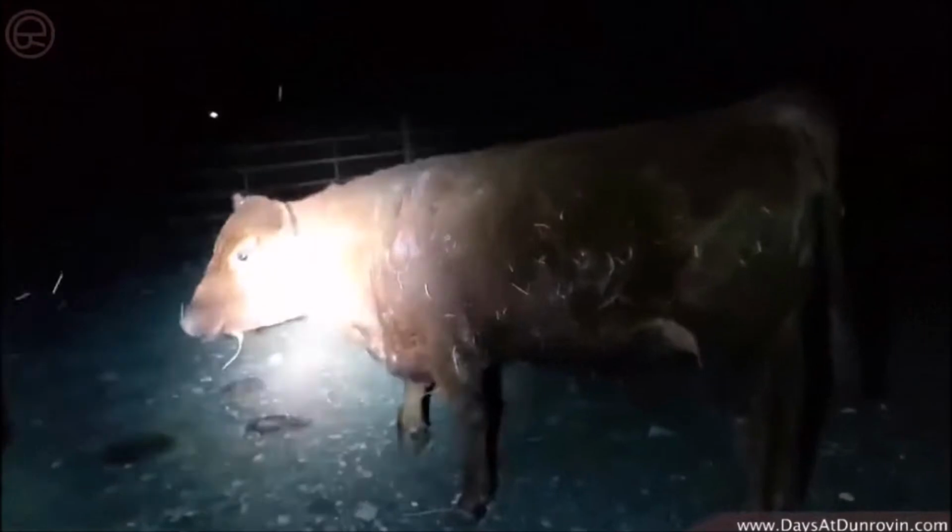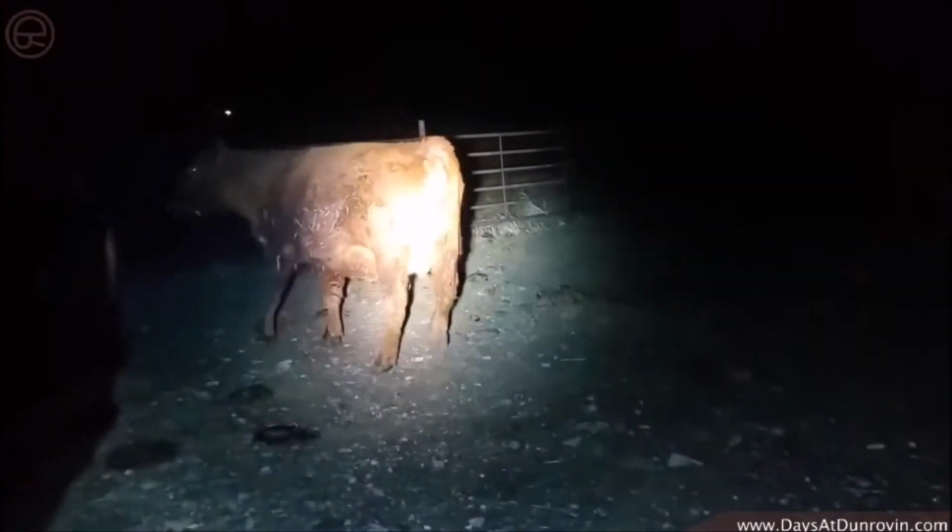This girl's a little smaller cow, it'll be her first time, but look at that bag, it's really getting tight. And she's what we call springing. That vulva is really loosened up. And I think she's going to be very close as well.